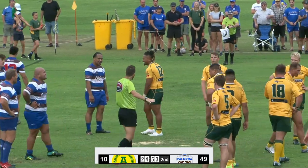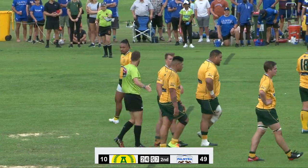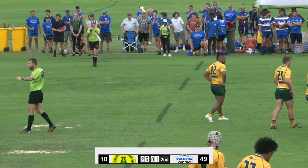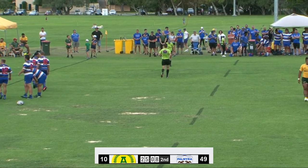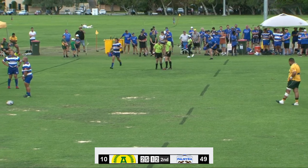Could be in from the side. No, we're going to have a little chat about something here. Was a messy old ruck. Be interesting to see what happened at the bottom of that. Thumbs off. Yeah, we got a little flag from the side. George Foster Jones is going to have a little chat. We'll see if we can hear them.